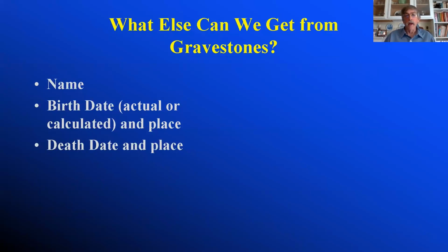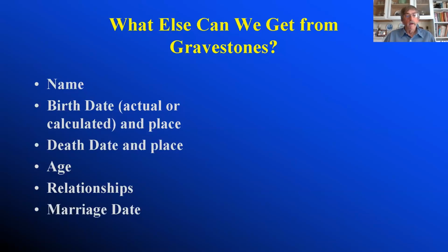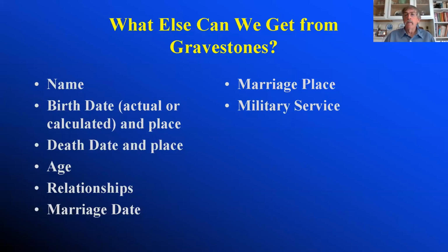You can get a death date and oftentimes a place. That may also exist with the birth date. You can get age, either by calculating or it may actually be listed on the stone. You can get relationships oftentimes. Someone may be listed as the wife of John Smith. You can get marriage dates. This is particularly true with the last few decades, when many couples are listing marriage dates on their marker. Marriage place sometimes. Military service.